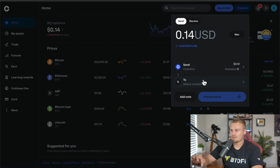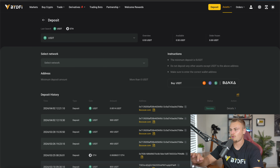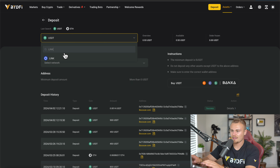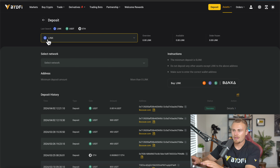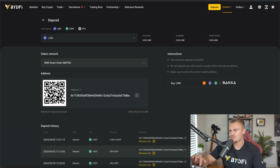We're then going to select a recipient. So we need to find an address. If we're going to do Chainlink, we'd have to go over to Bydfi. We're going to click this, and we're going to type in Chainlink, L-I-N-K. That's going to populate Chainlink, and it's going to populate our address. You can see right here, we're going to click the BSC Smart Chain because that's what Chainlink is on.